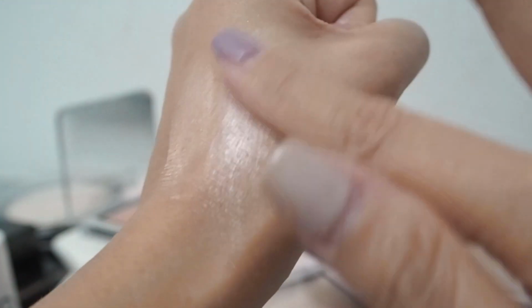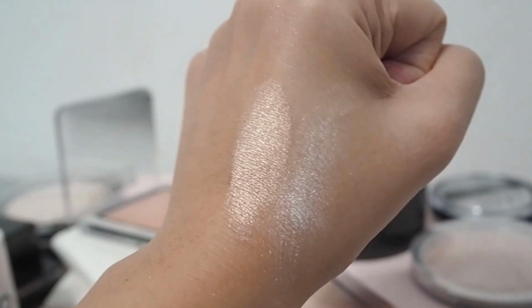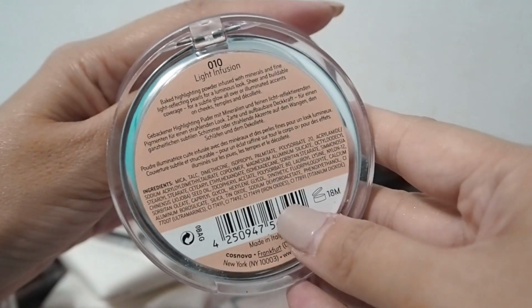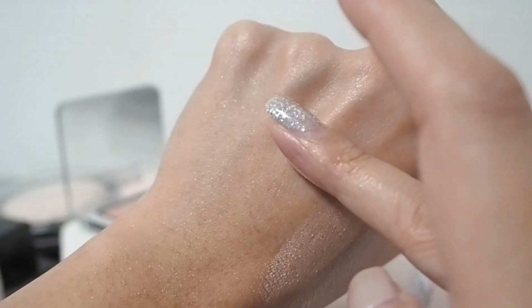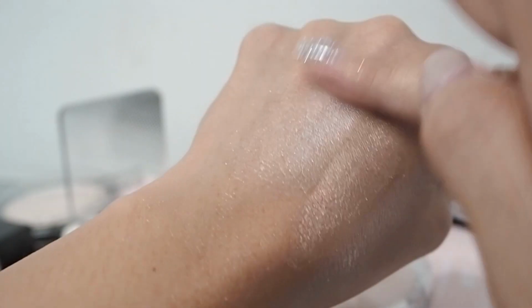They are beautiful. The formula is very, very similar to the H&M highlighters. They're kind of buttery, very soft. The one that's in their permanent collection is this baked one. This is called Light Infusion 010 Baked Highlighting Powder, and it looks kind of intense because of how light it is. And you blend and you blend and you blend, and it just kind of disappears, and it just leaves the most subtle glow over the surface of your skin.